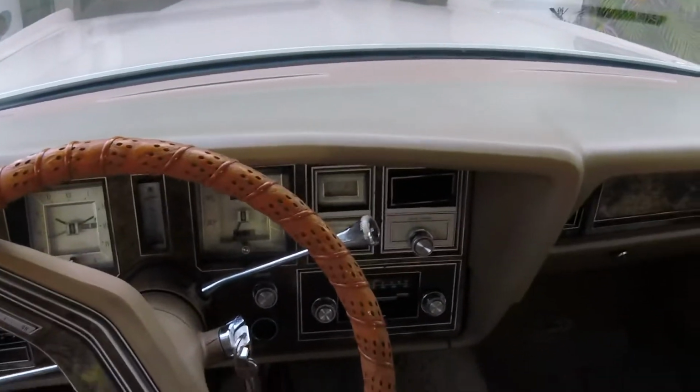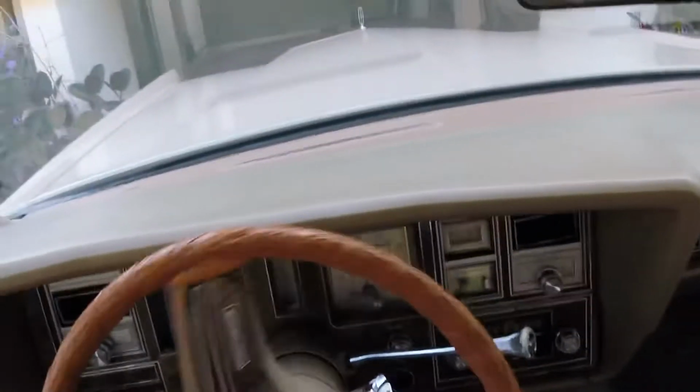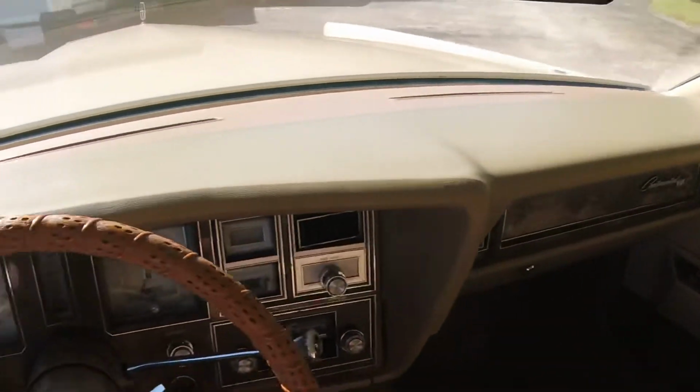Okay, so what can I talk about real quick about the car since we got it fired up? Let me get moving. And again, if I run out of things to talk about, I'm just going to stop the video. I'll get to where I want to do the photos, and then I'll walk around the car and show you every inch of the car.